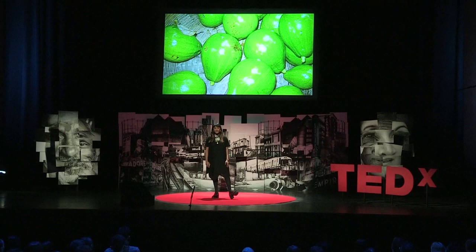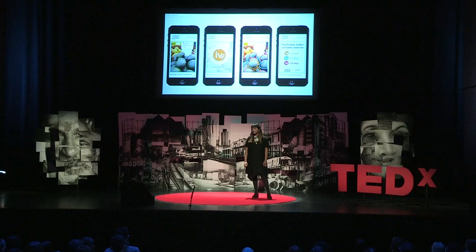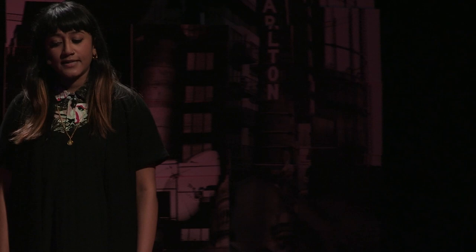This is our vision. ImpactVision's technology in the form of an app. You're shopping in the supermarket and you take a photo of a pile of avocados. The ImpactVision cloud analyzes the fruits based on measures like sugar content and moisture and delivers you a freshness index in real time so you can plan better and waste less. The orange symbol indicates 2 days remaining freshness. Blue is 4 days and pink is 6 days.